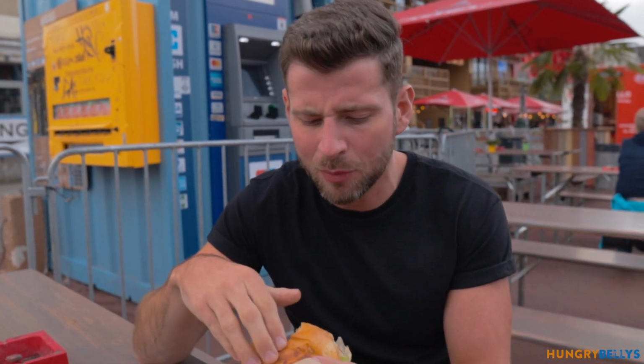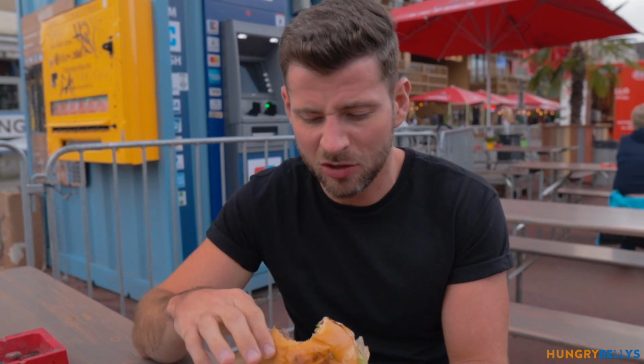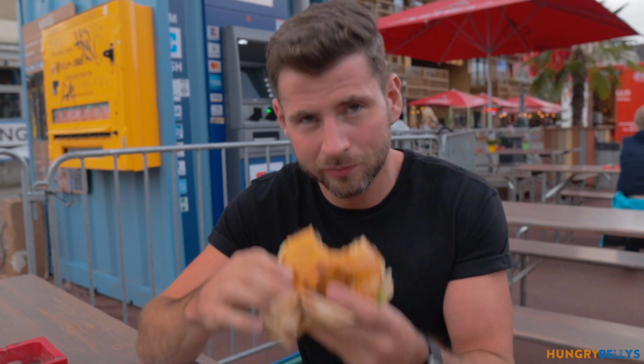Not as messy. Got enough juice in there, but it's not as juicy as the last one. The burger sauce is nice, cheese. It's just a good gourmet burger. Again, brioche bun, really nice. Salad, a little bit more crisp in this one. Not as messy, but it'll go awesome with Astra beer.